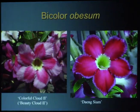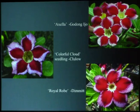Picotees are bicolors I really, really love. But they don't sell very well in my climate, in my area. But there's some really gorgeous bicolors. People admire them, but they don't buy them from me.